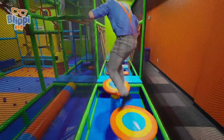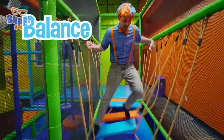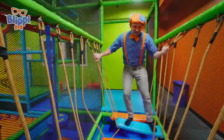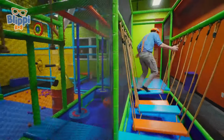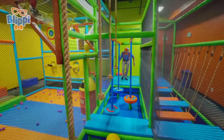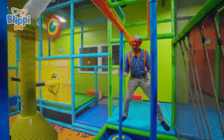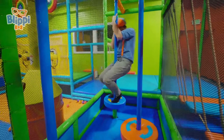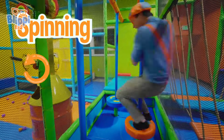Okay. More balancing. Whoa. Wow. Blue and orange balancing steps. This is so cool. Wow. More challenges. I love challenges. Here I go! Whee! Whoa! I'm spinning! Here I go!